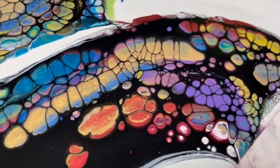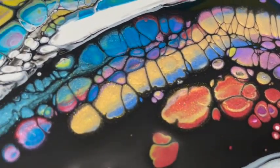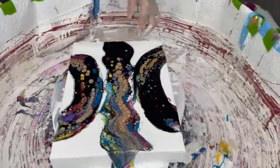Okay, okay, Smokey. Let's see what's underneath these colors over here, Phil. Underneath this black cell activator, you'll coax them out.